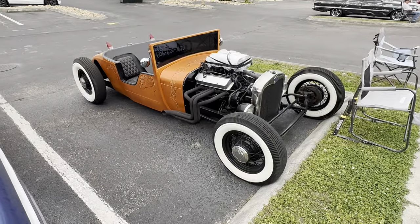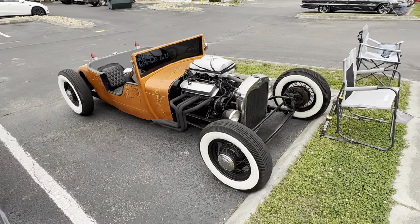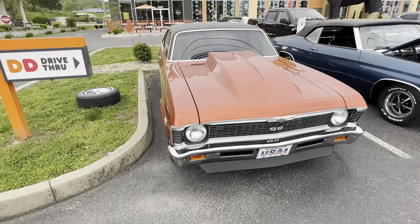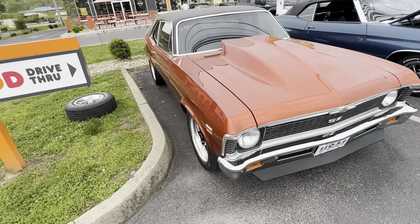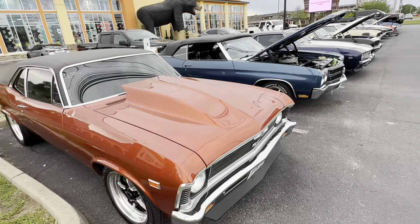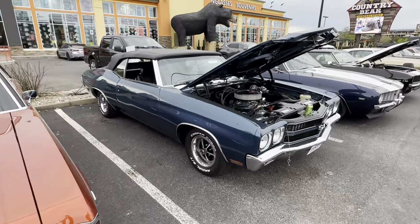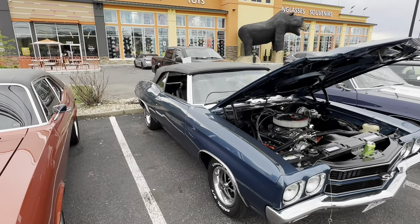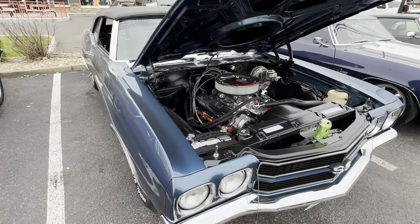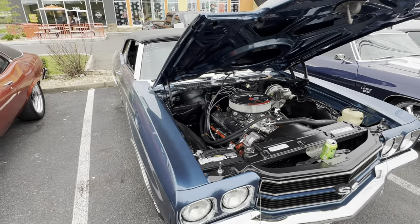Here's a 28 Ford. They've modified it heavily. Here's a 69 Nova that has a hood scoop. And it is beside a 1970 Chevelle Super Sport, which is also a convertible. Got a big block engine in it. It's a 396, it says.